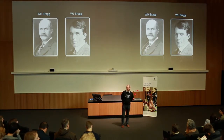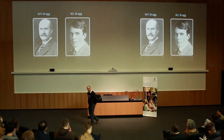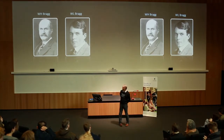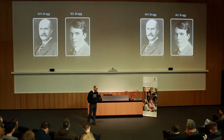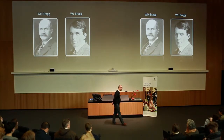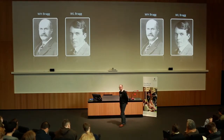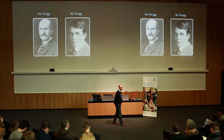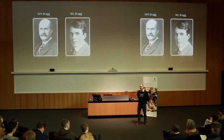So this building was named after these two gentlemen, William and Lawrence Bragg, a father and son team. They won the Nobel Prize in Physics in 1915. The father on the left was Professor of Physics here a long time ago, and his son Lawrence was born in Adelaide and educated in Adelaide University. And they went back to England and did some important work on understanding how X-rays can be used to study the structure of molecules. They really, in some ways, invented molecular biology almost 100 years ago. So they determined the structure of table salt and diamond and these sorts of molecules.